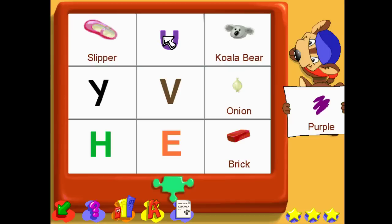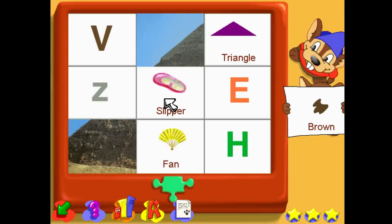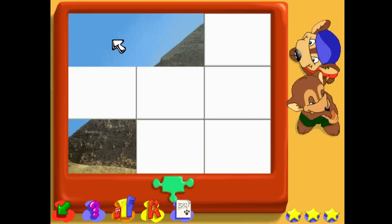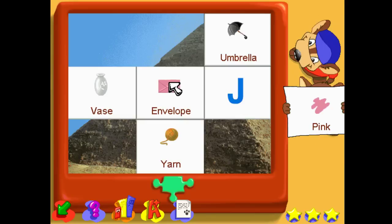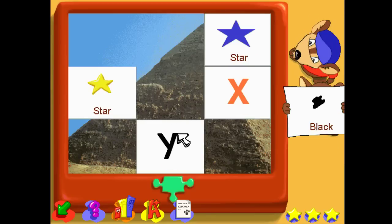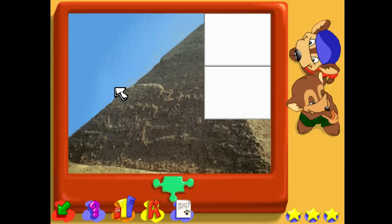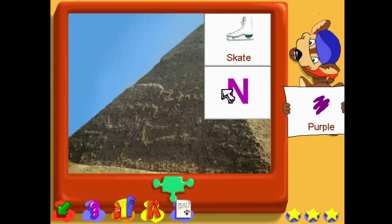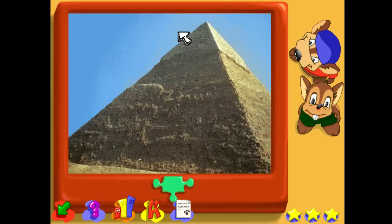Find the U. Find L. Find V. Find fan. Find envelope. Find Y. Find the rooster. Find the N. Find frog. Great job! I'm not puzzled at all anymore. Wow! You're a real whiz at these puzzles. You get a star.